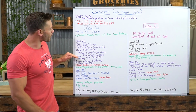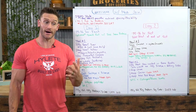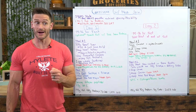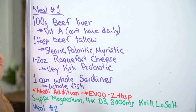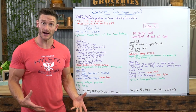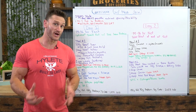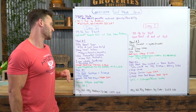So then we have 1 to 2 ounces of Roquefort cheese. I love cheese, but I don't eat a ton of it because I know what it can do if you have a ton of it. Roquefort cheese is interesting because it's a very, very dense probiotic. It's one of the most probiotic-rich cheeses. So when it comes down to stabilizing your gut biome a little bit in a world where you're maybe adjusting to not having as much veggies, or any veggies, it's going to help you out there.